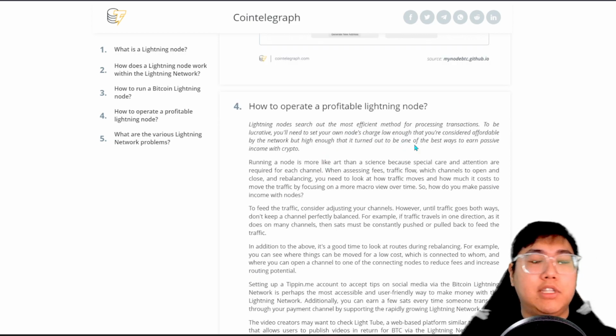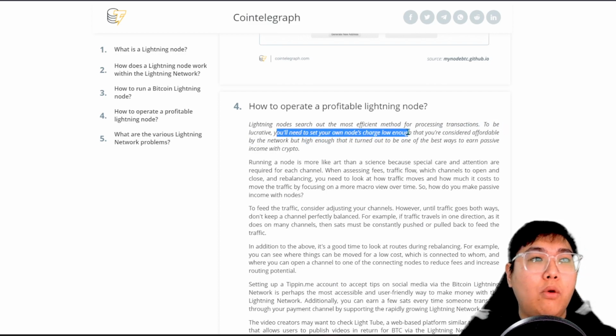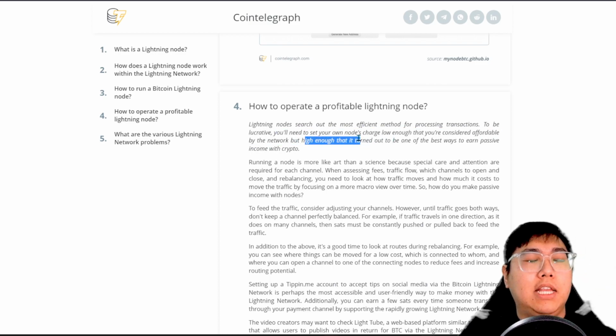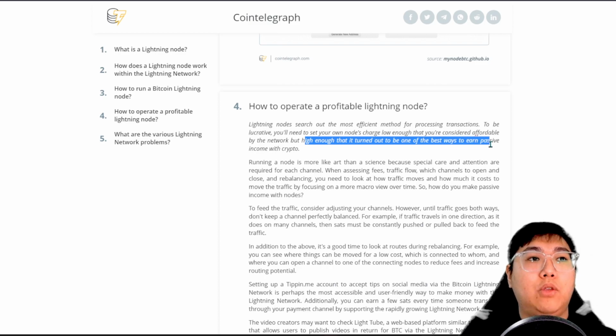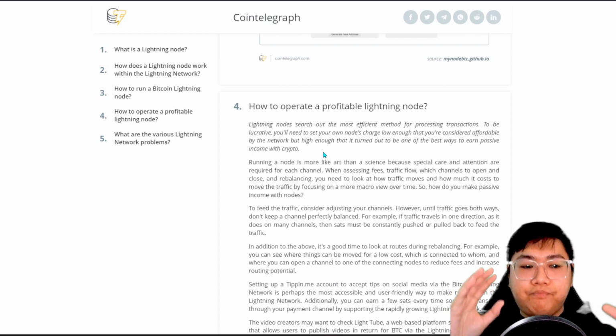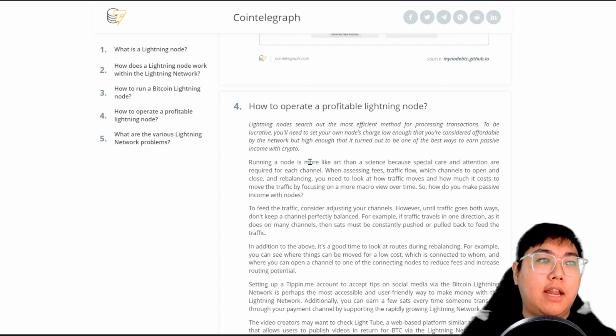So over here, there are some considerations. You have to know that to be lucrative, you need to set your node's charge low enough that you will be considered affordable by the network. But if you charge high enough, it turns out to be one of the best ways to earn passive income in crypto. But over here, we have to understand that if you want tons of transactions going through your node, you will basically need to set a lower fee. Therefore, people are willing to use your channel to route transactions, and from there, you will earn a little bit of fees. But over here, there's a catch.